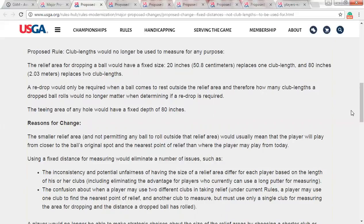That's what it says under that first line there, the relief of dropping fixed size. It's either 20 inches, 50 centimeters, or 80. I don't know how they determined that 20 inches replaces the one club length, unless the intent is to get you as near to the spot as possible. The first condition, one club length, is now much smaller than before. Because you're allowed to get it closer, you can almost place it there. You're going to drop it, so the likelihood that it's going to be in that area is significantly increased, even though it's a smaller area.